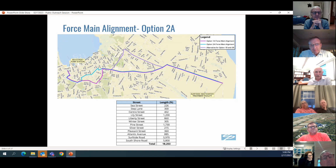We started this project back in April of 2022. We started at South Shore Road and worked from the treatment plant towards Surfside Road. Today, if you're up in that neighborhood, you'll probably see the equipment. We're about two-thirds of the way, maybe a little bit more, on Surfside. So we accomplished almost a mile of the installation of this force main on South Shore Road.